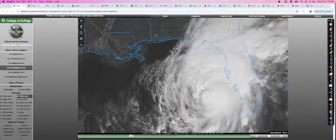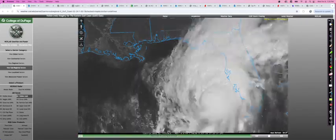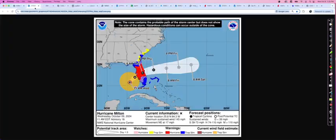Category 4 Hurricane Milton. This is visible satellite imagery looking down from space, and we can see a very powerful hurricane is imminently about to make landfall on the west central Florida coastline. I'm going to walk you through all the surge, the wind, the rain impacts, what's going on now, what we can expect over the next 24 hours. So let's get right into it.